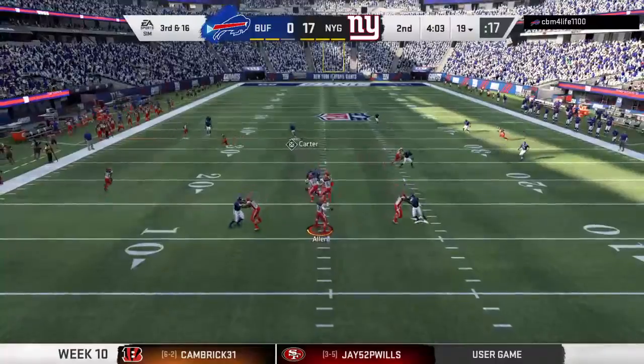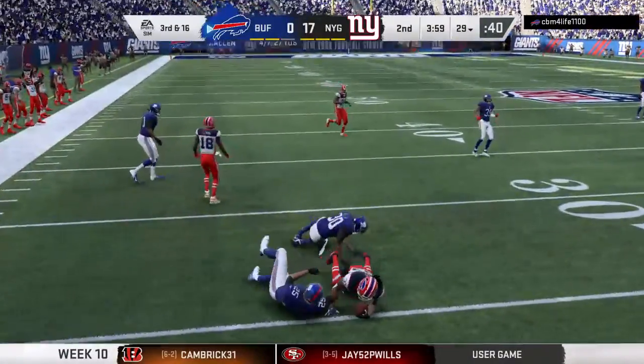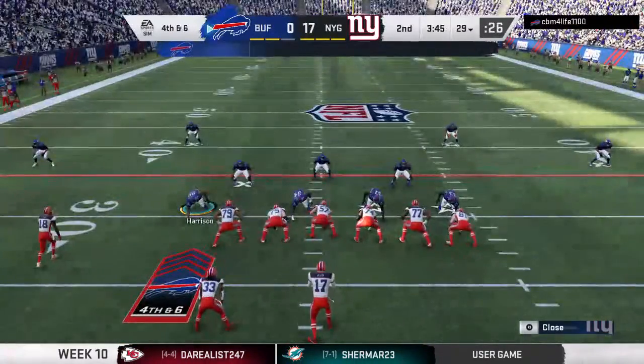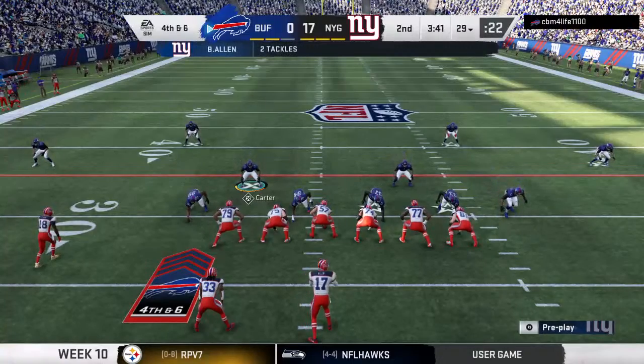On 3rd and long, it's Allen. That's to Dalvin Cook, his running back. And this effort will not get it done. He stopped well short of the first down at the 29. They pick up 10, but it'll still lead to a 4th down.